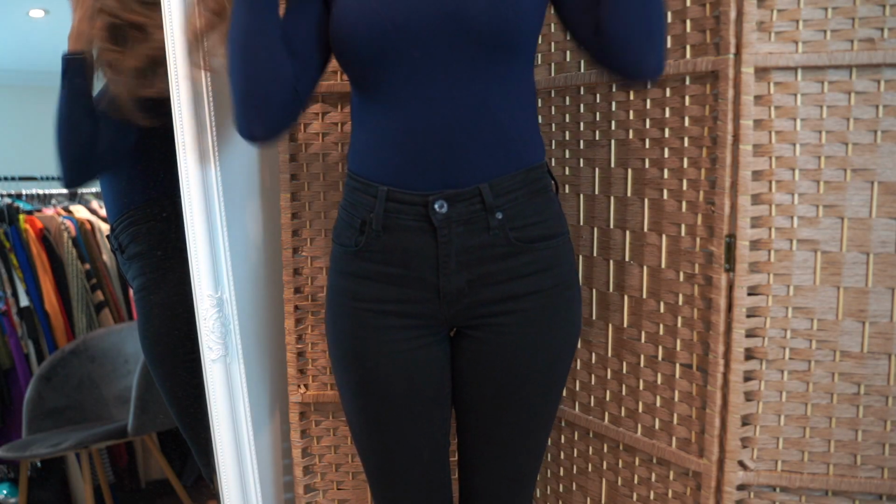I think by far the Hudson, the Paige, and the other Levi's do a great job of really lifting up my butt, you know what I mean? Having that more peach look. These ones are okay, it's fine, it's no big deal.